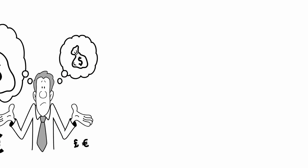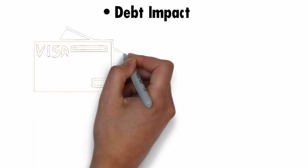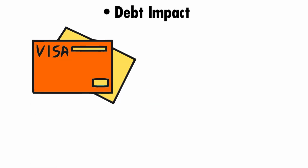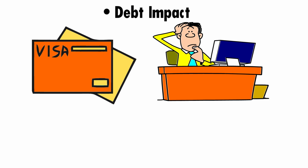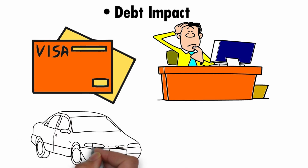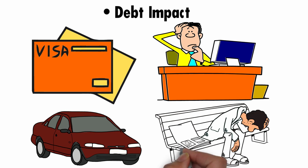Debt impact. Student loans can have a negative impact on your credit score, which can make it harder to get approved for things like mortgages and car loans in the future. Imagine you want to buy your dream car in the future and you can't get it just because you had taken out a student loan before. Disappointing, right?